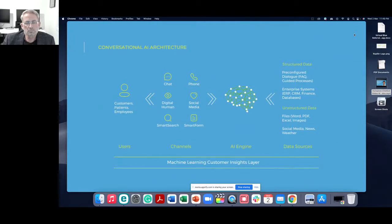I'm now going to review a conceptual architecture before we get into some demos and use cases. As can be seen, we have users on the left, then several channels that I'll come back to, our conversational AI engine or service, and various data sources on the right. They include pre-configured dialogue, which is typical of chatbots, but also the ability to retrieve answers from enterprise systems along with unstructured data sources. This can be really helpful for what's known as a long-tail search, when a user asks a question that's uncommon or hasn't been anticipated or addressed in the pre-configured dialogue.